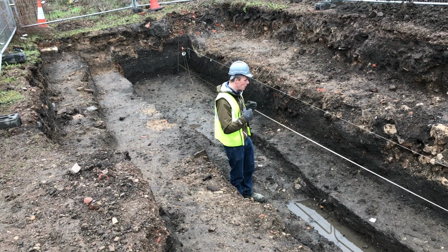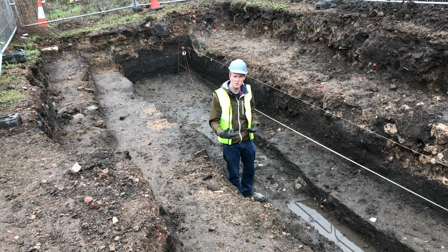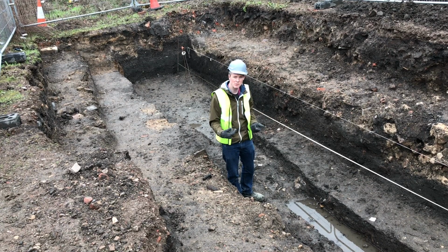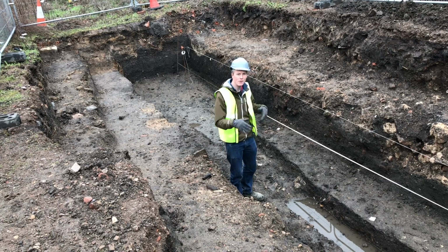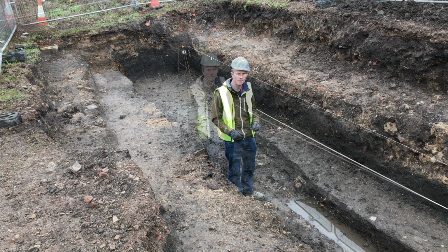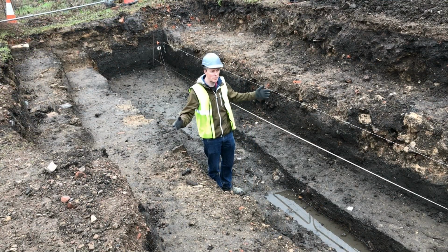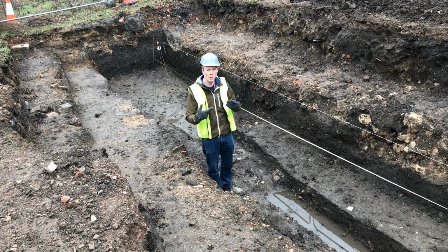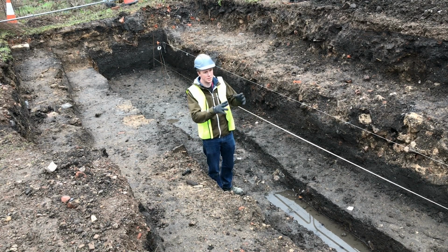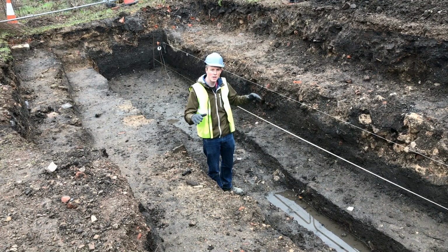So we're really at the back of properties here, and there's lots of light industrial work going on, lots of rubbish being dumped, lots of building rubble being spread around. Nothing particularly important, but we're getting a good understanding of the depth and the sequence of those remains. So when the archaeologists have finished with their recording here, we're going to backfill the trench to bury the archaeological remains again. And then what will happen is we will look at how to design a new development on the site that preserves those remains as much as possible in situ.